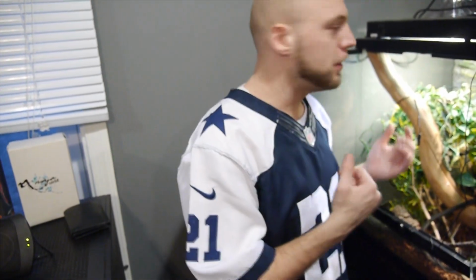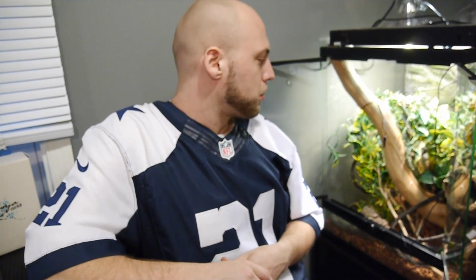Now, I have these guys at room temp. I do have a small heat bulb on there, just so there's one little area in the cage that stays about 80 degrees even at nighttime. But generally speaking, if I was to take that light out, it would be about 65 at night and about, say, 75 during the day, which isn't bad for them, but it is still cold, and I don't want them cold. I'm trying to get them accustomed to their new cage and have them in somewhat of a comfortable environment.